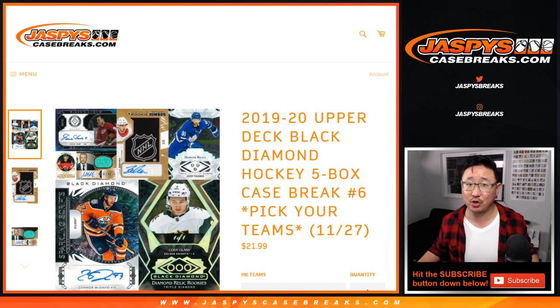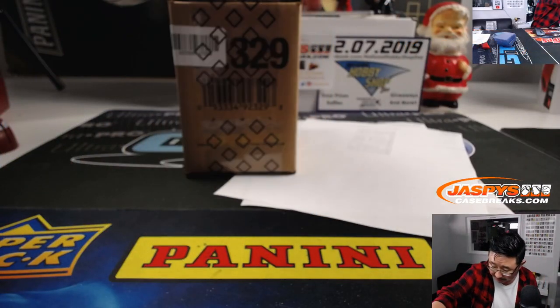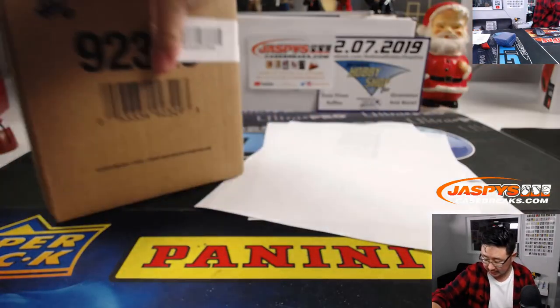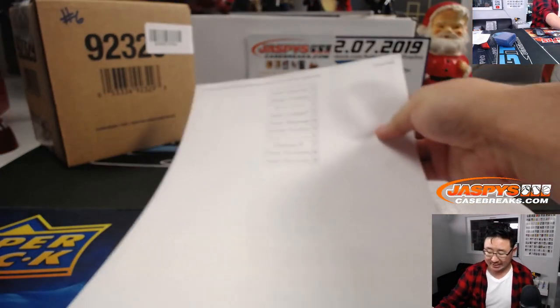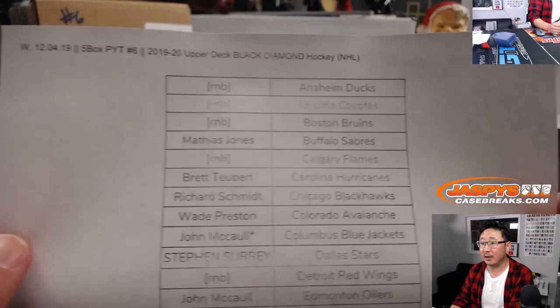Five-box, pick your team, number six, from the one and only JaspysCaseBreaks.com. Here is the second inner right there, marked number six. We did a 13-team number block. Take a look right there. And there's all the 13 teams as the number block.